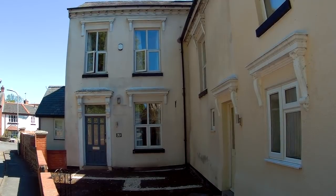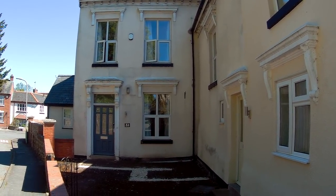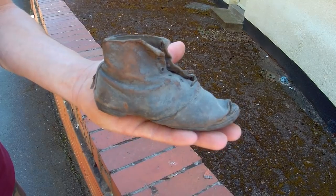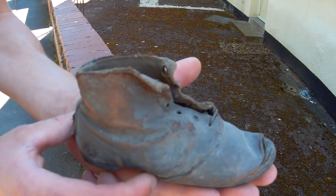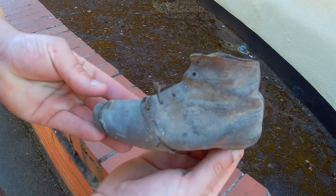Welcome to WW2 Wendal. It's a bit different today. Knowing our interest in history, a local builder has given us this lovely gift. Some time ago, whilst working on this building, he found this cracking old leather shoe. Give us a turn here and let's see what it looks like. Look at this. Little beauty, isn't it?